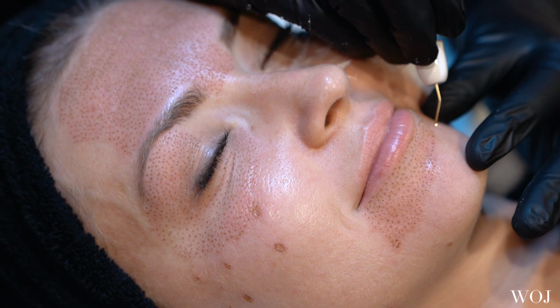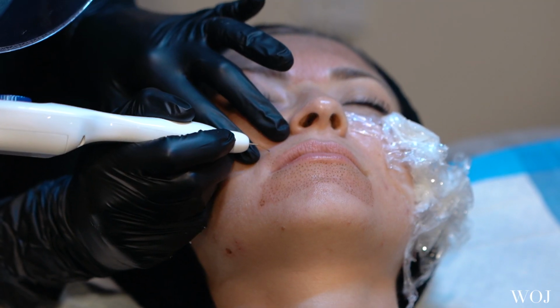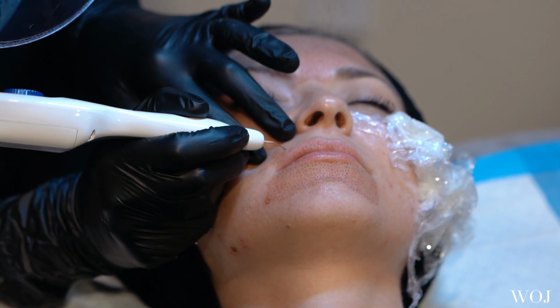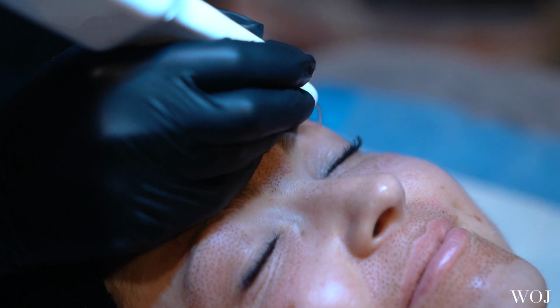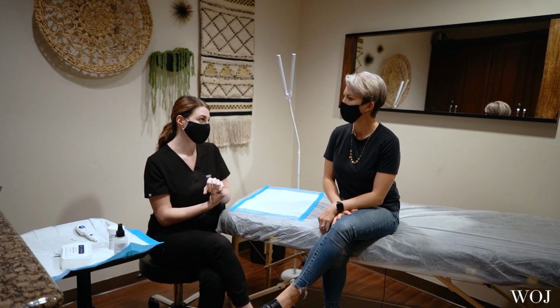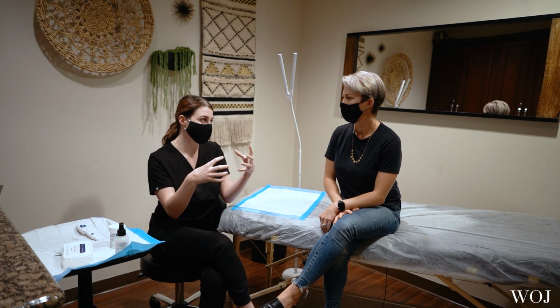Right. And so you can do any area, face? We can do neck, anything. We could even do above the knees. Oh my, wow. We could do any skin area, as long as there's no hypertrophic scarring, which is the scars that are kind of bubbled up, or any keloids, which is where a scar keeps forming over a scar.